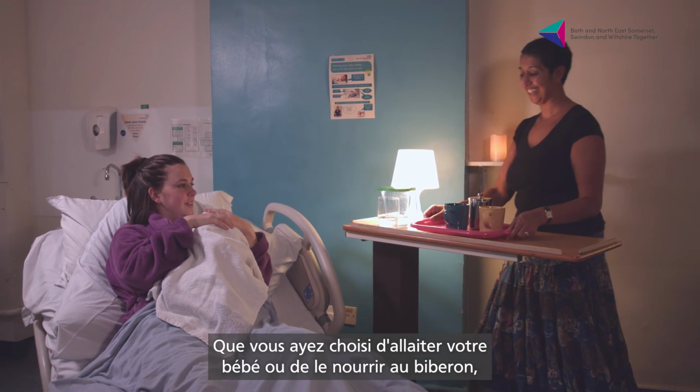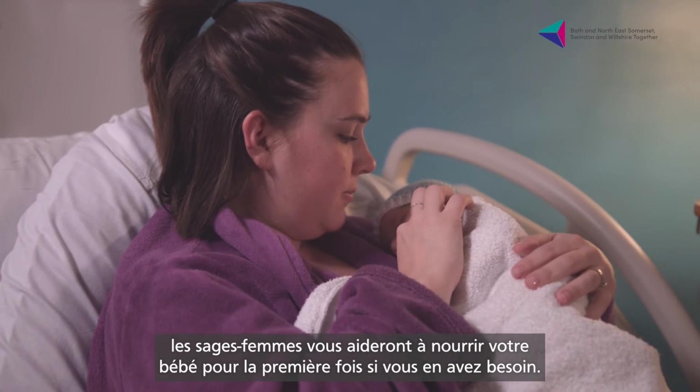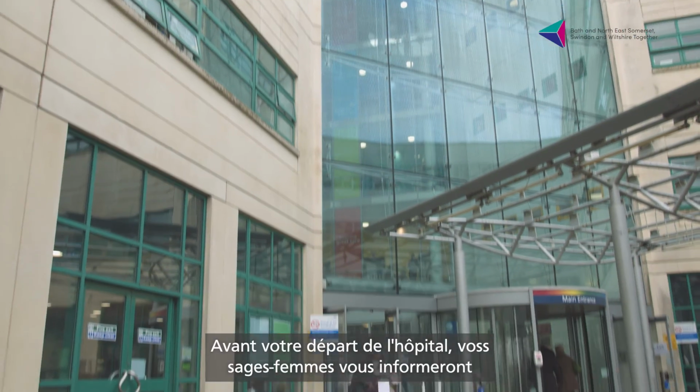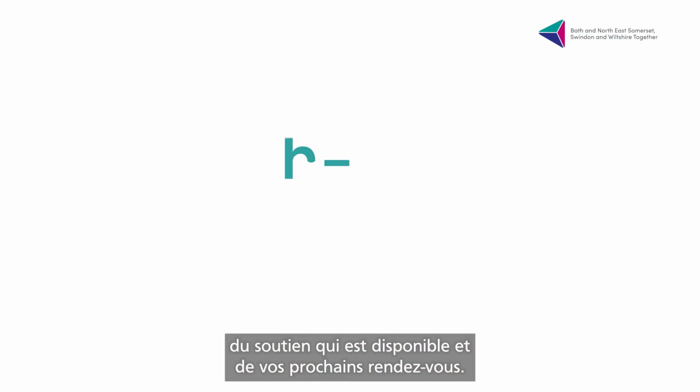Whether you plan to breastfeed or formula feed, the midwives will help you with your baby's first feed if you need it. Before you leave the hospital, your midwives will talk to you about the support that is available to you and your next appointments.